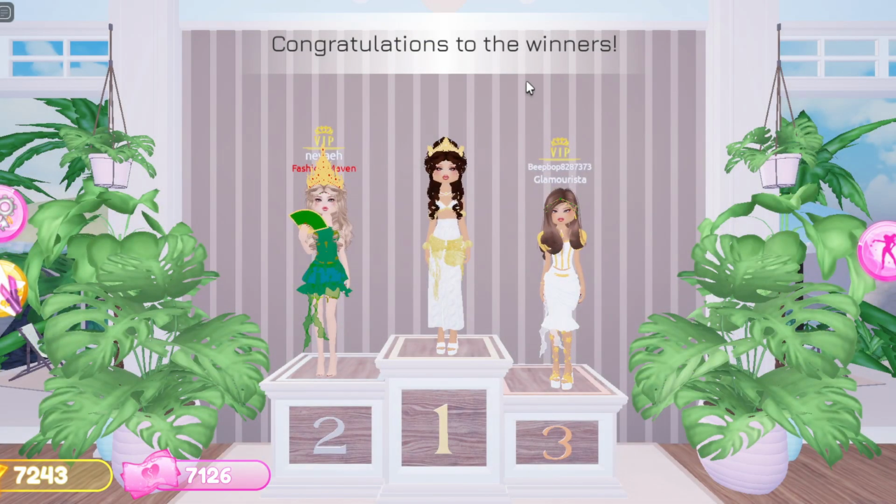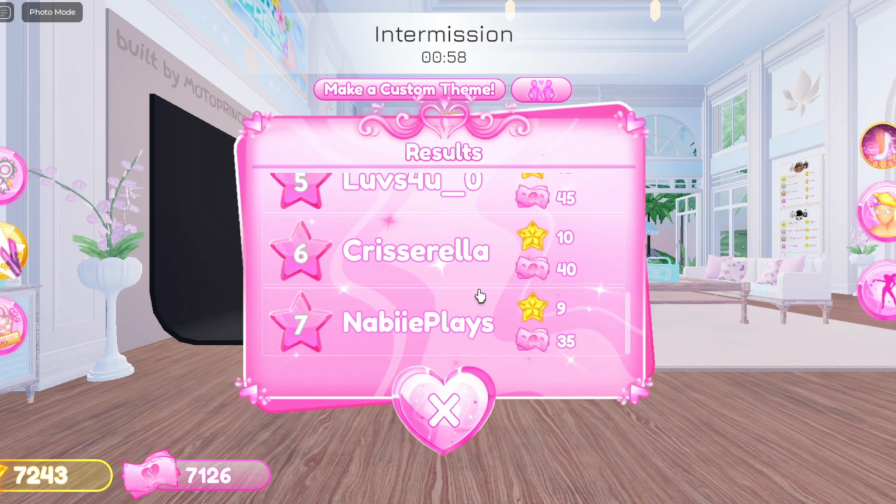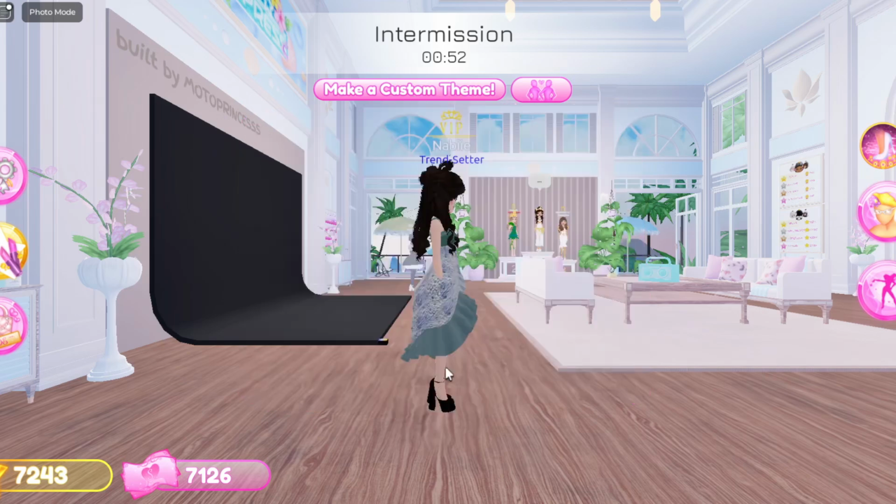Yep, I knew she would have got first. That outfit was absolutely stunning. All three of these outfits did so good. Let's see where we placed. Last place. I only got 9 stars.